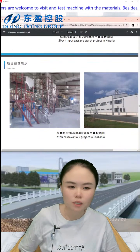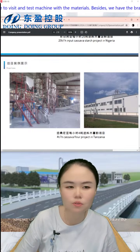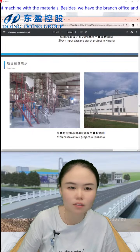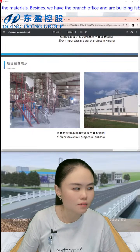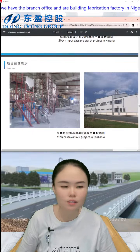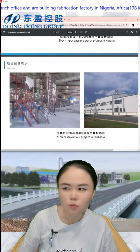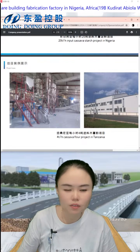Apart from starch projects, we also do the machines for cassava flour. This is the cassava flour project we did in Tanzania before. Its capacity is 4 tons cassava tubers per hour, and from this you can get 1 ton of flour as final product.